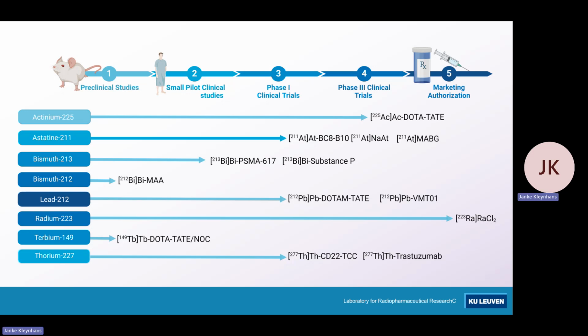Lead-212 is gaining quite some momentum. It hasn't been researched that much in the past, but suddenly there was quite a huge spark in interest. Radium chloride in the form of non-targeted radium for bone pain palliation, and even treatments, is still, I think, the most advanced alpha radionuclide usage.